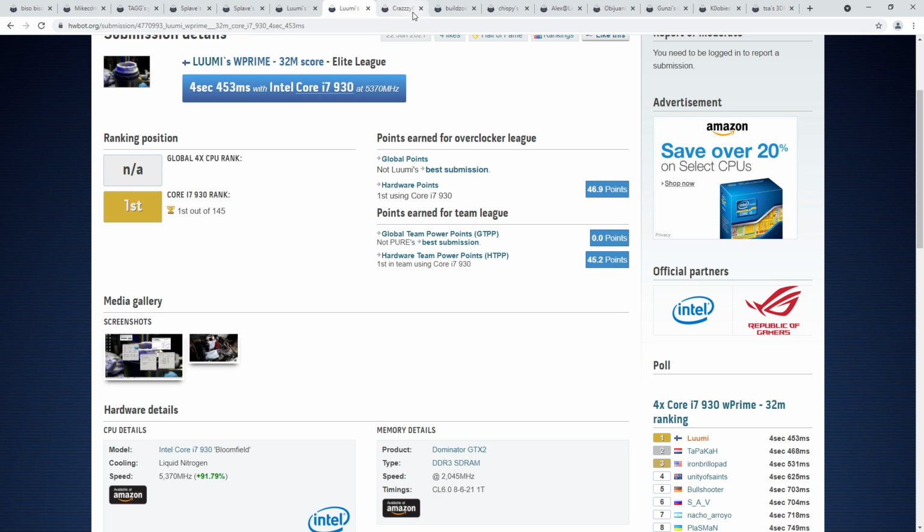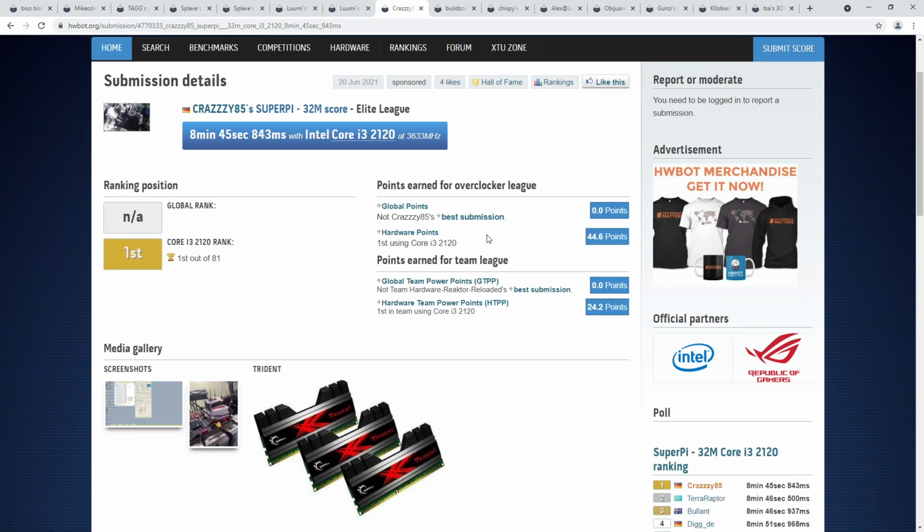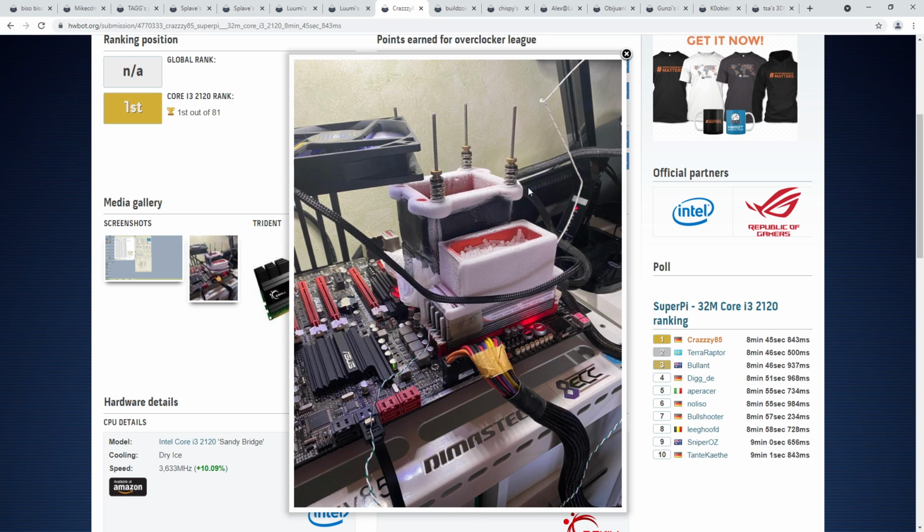And let's move on to the next score, which is Crazy 85's SuperPi 32 million on the Core i3 2120 on dry ice. And also, this is like the most aesthetically pleasing extreme overclocking system I've seen in a very long time. Look at it. It's like the LN2 pots match the motherboard. What more could you ask for? But anyway, he's just running this on dry ice.